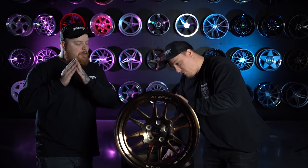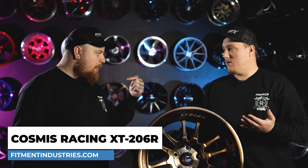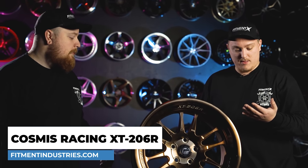Coming in at number 20, we have the Cosmis Racing XT-206R. Wheel slap is my thing. That's why it hurt you. Yeah, to be doing that.